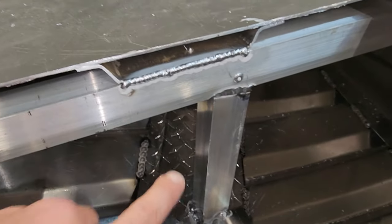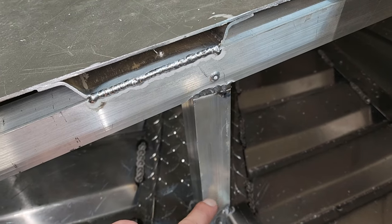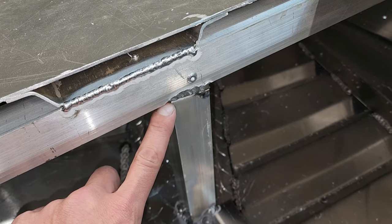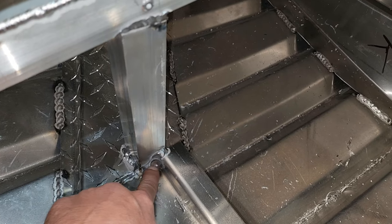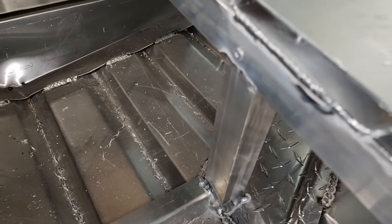Then what I did was I literally just put this rivet in here, and this was just to hold this piece up and temporarily keep it in place. This weld across here is 1.5 inches wide. I went ahead and welded it along here and all the way up this side. I did the same thing on both sides.